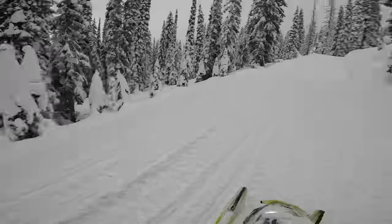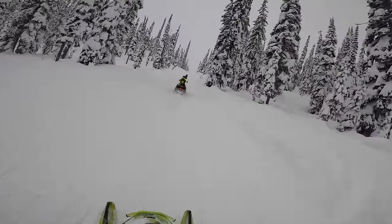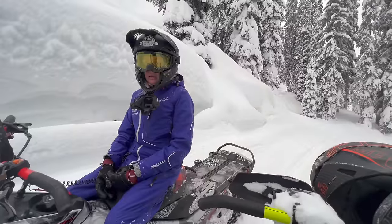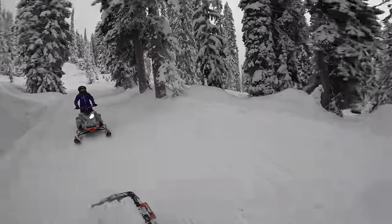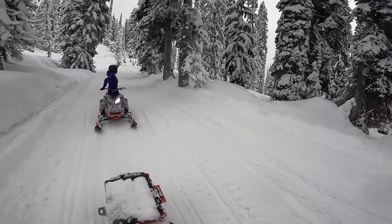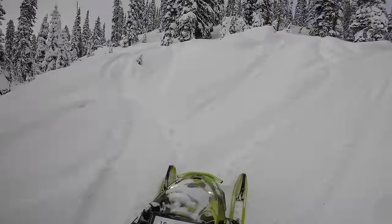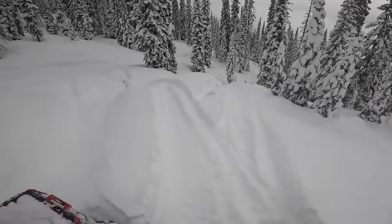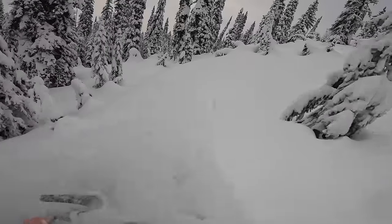Has Chloe gone by or not? Something tells me Chloe didn't quite go 2 kilometers. Hi, we found you. You're right here, and I came up literally right there. That's where I came up, and you were right there. I'm surprised I didn't see you. Chloe doesn't even stop anymore and wait for me. She just goes.